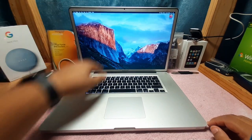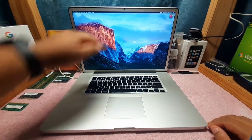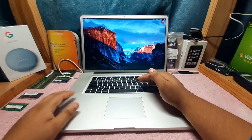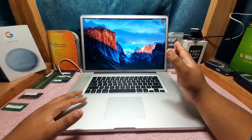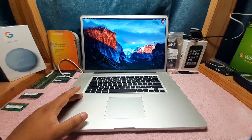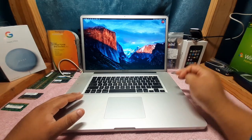So as you can tell, the keyboard backlight is on, right? But it shouldn't be. So if I tilt this up so it'll catch some light, it'll turn off. So that's kind of a drawback on this. It does use up more battery, but what can you do?